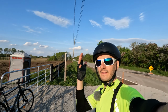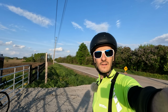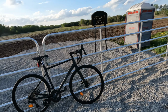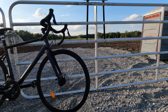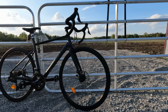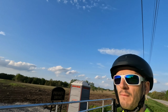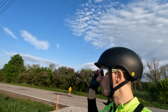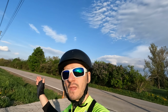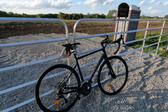Right, folks, we got yet another beautiful and spectacular spring afternoon here in Southern Ontario. And today we're going on our second ride on the 2022 Decathlon Triban RC500. We got maybe about an hour and 45-ish minutes of sunlight left, so we're gonna be boogieing eastbound down here on Bethesda Road on the RC500.